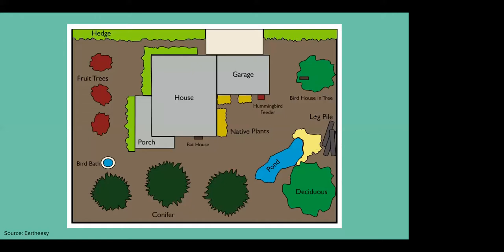The last one was the place to rear young. So this example specifically has a birdhouse and a tree. A bat house would probably be more of our cover, but that means that we could count our conifers as a place to raise young. Tall grasses are also a really great place for our small mammals. The pond could be great for our amphibians to raise young.